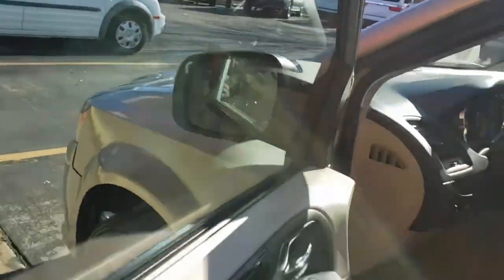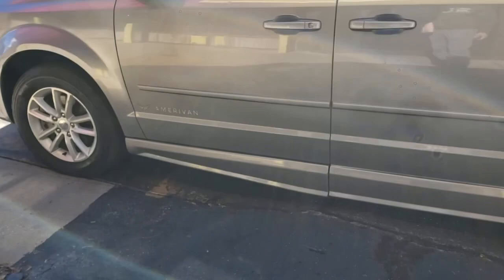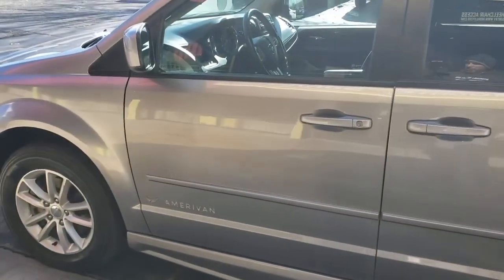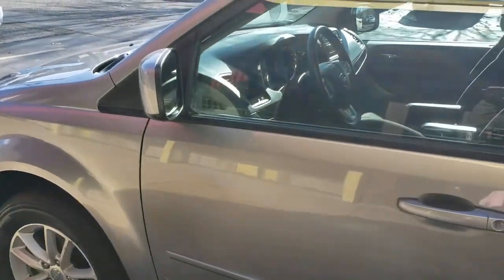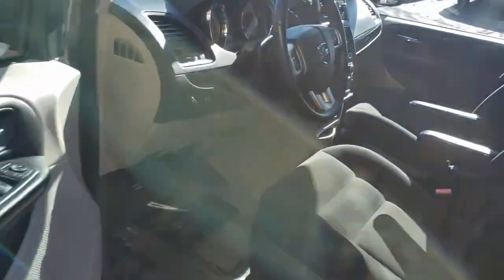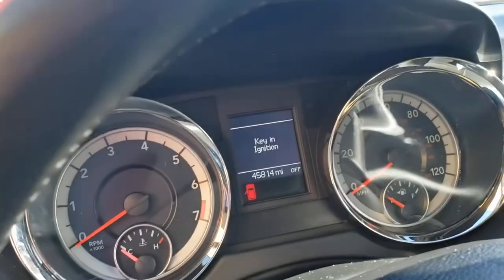Oh, one of my favorite features about this van, lock it, hit the remote start button twice. The van fires right up. That remote start is great not only for winter time if you want to come out to a nice warm vehicle, but it's also nice in the summer, come out to a nice air conditioned vehicle. So remote start is definitely something you need.